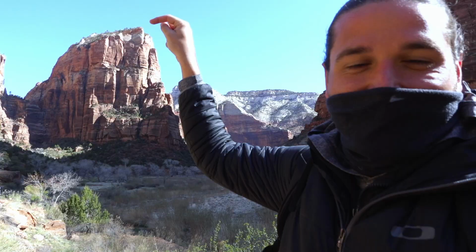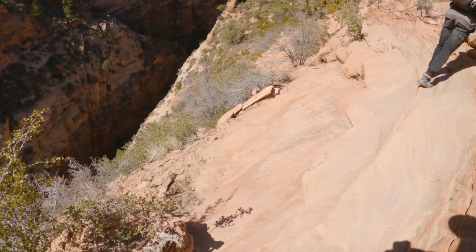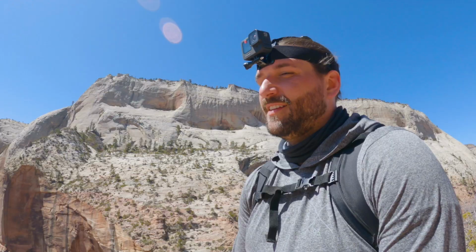Bike. To the top of that right there, Angel's Landing. Thirteen people have died. This is freaking scary.